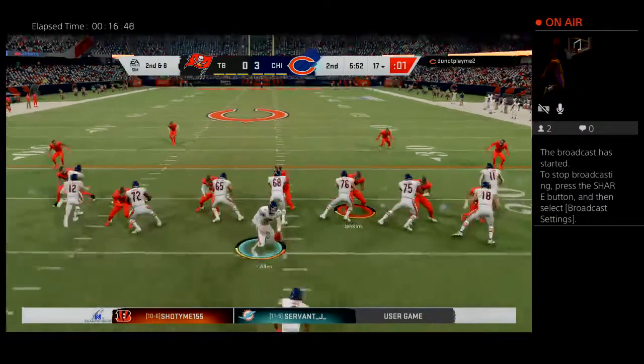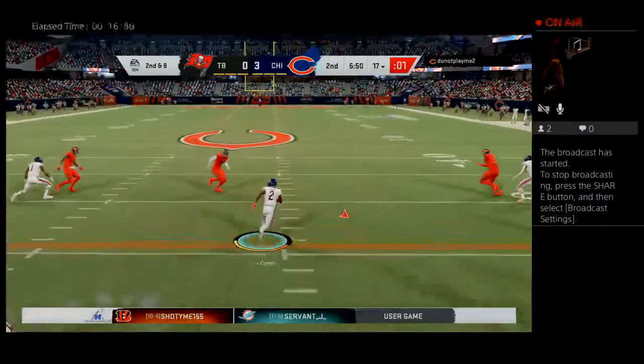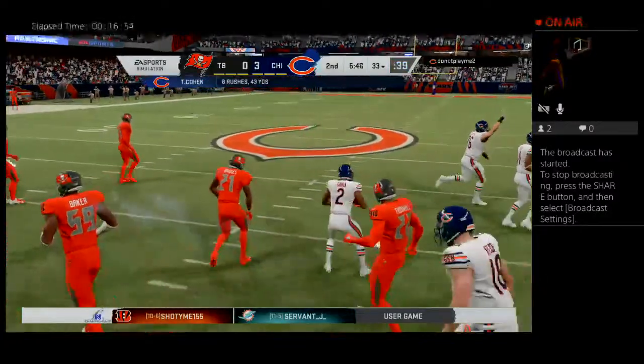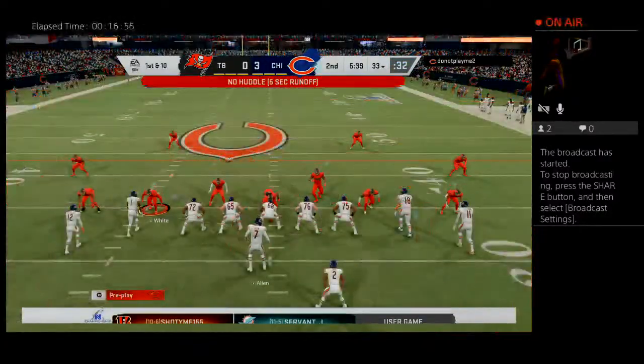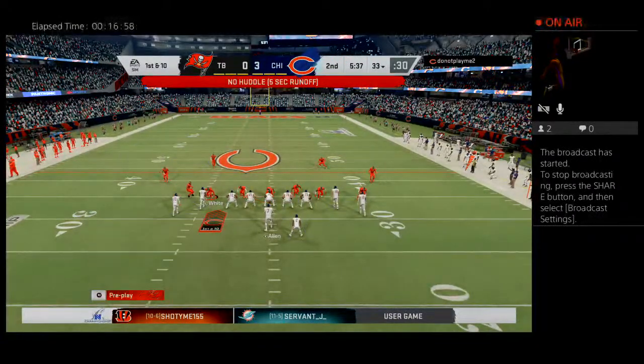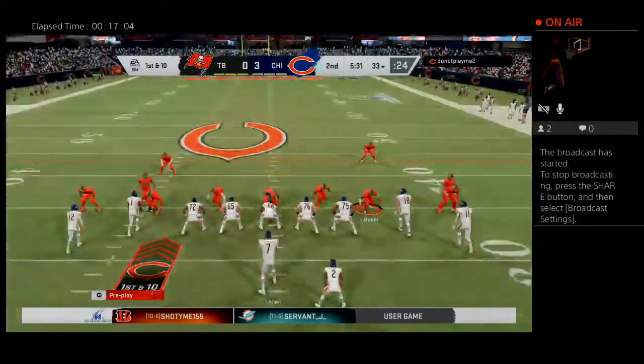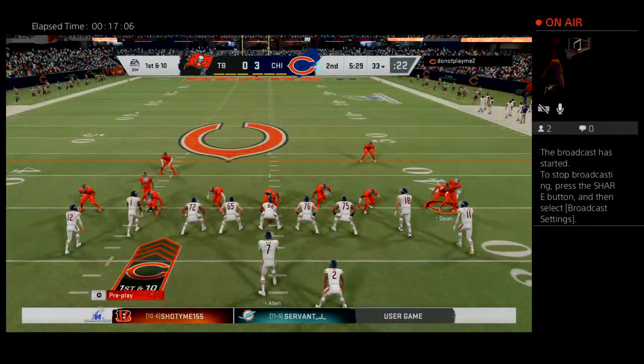They'll run on 2nd down with Cohen. And he's going to get this one across the 30-yard line. 16 yards is the pickup there and a first down for Chicago. So they'll come up 1st and 10 now from the 33. 1st and 10 at the 33-yard line.